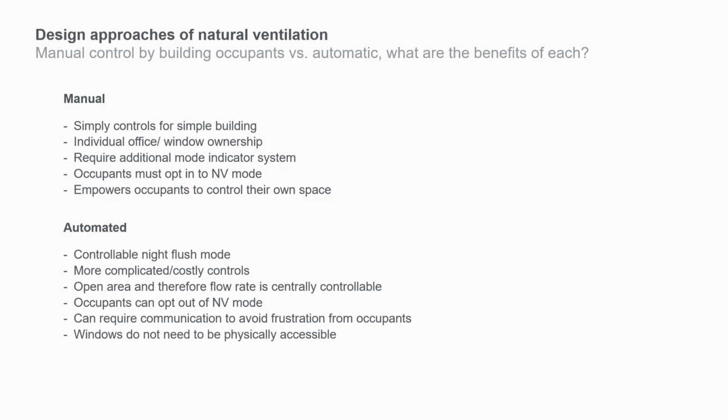Another thing that's great is that you can regulate the open sizes of all the different windows so that the overall flow rates are controllable by some kind of central system. That could be really beneficial. Another great thing about automated windows is that they typically are an opt-out system versus a manual window has to be an opt-in system because we require people to take a step to open them. An automated window, you can have them open, and then if people don't want it open, they can override. They can have an override button that says no, close it. But you don't have to wait for people to join in order to get the whole thing working.